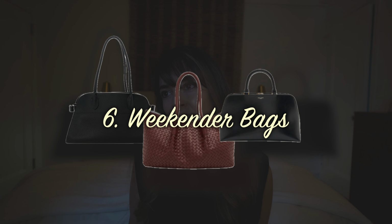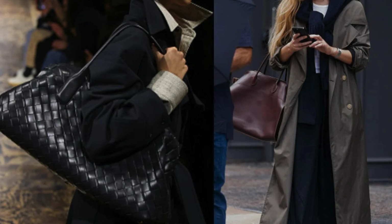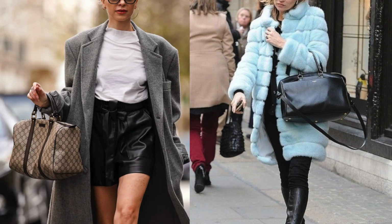Weekender bags were also pretty big. I think it's one of those things where it's like having a bag that you can wear to the gym, to the office, or to a weekend getaway. Having these weekender bags is another way of saying, I want to be able to have a luxurious style that is very versatile, that's effortless, that I can take and use for multiple purposes.